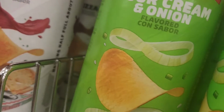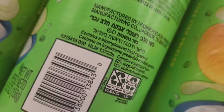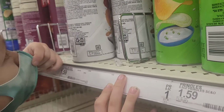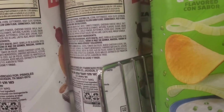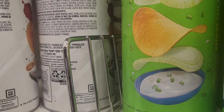Nope. And here's the pizza, one end, and then in the back it does then what? Ingredients: dried potatoes, vegetable oil, corn, and then contain 2% or less of salt, cheese, milk and wheat ingredients. So you cannot eat those either.